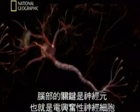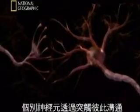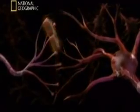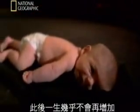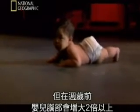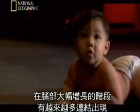Neurons, or electrically excitable nerve cells, are the key. Each neuron communicates with other neurons across gaps called synapses. A baby is born with 100 billion neurons, nearly all it will ever have. But over the first year of life, the brain will more than double in size. What it's adding during this period of extensive growth are more and more connections.